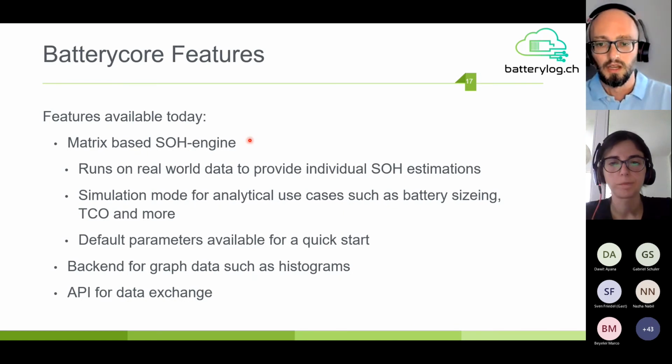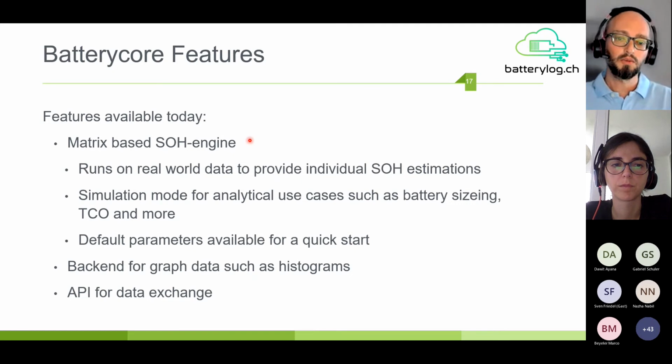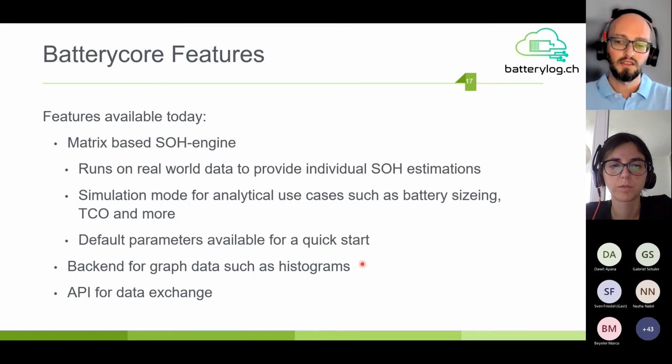We also have a simulation mode for analytical use cases. If you want to simulate certain cases, that's also possible. And we can provide you with default parameters for a quick start. You can change these parameters anytime. For example, if you're growing and you have more data yourself, maybe you have done a battery test, maybe the battery supplier gives you more values, or you have some learnings from the field, we can tune your model anytime. The way this is organized is that we just change this matrix and then it's all good. We also have a backend for graph data such as histograms.